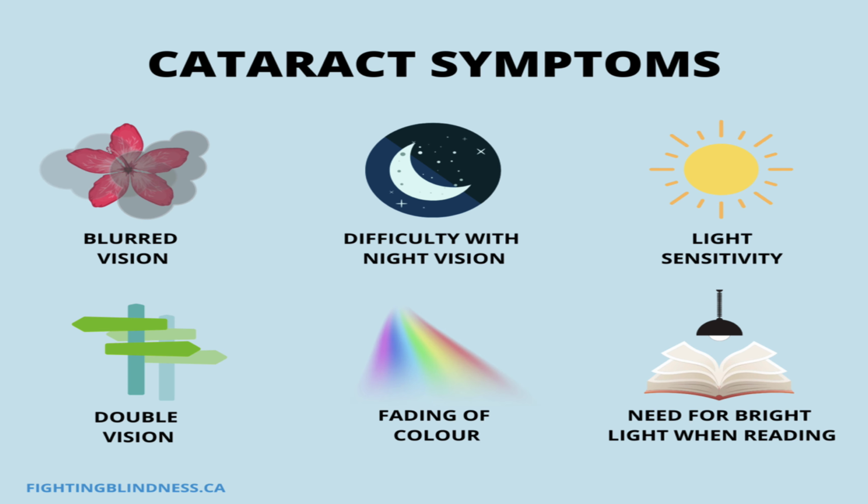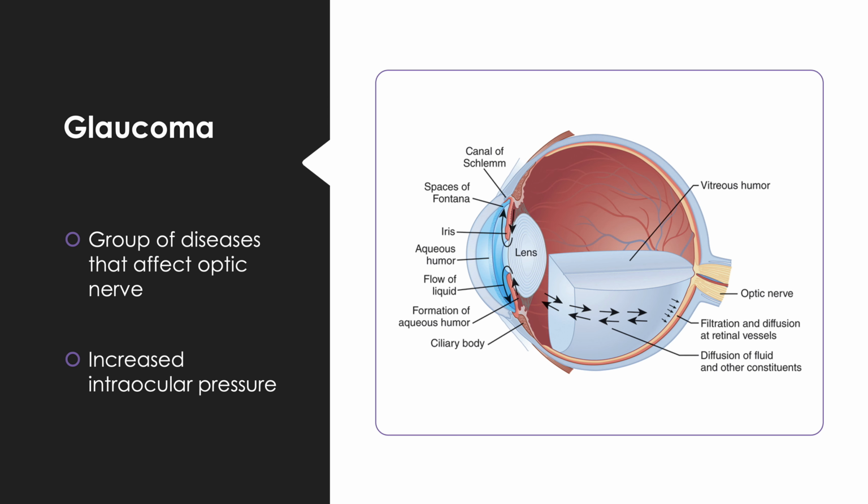It's going to cause blurred vision, double vision, light sensitivities, and they'll have a lot of trouble with night vision. So very common, especially as you age, with increased risk of cataracts, but that's just a clouding of the lens. It's not an emergency and can be handled outside the ED. If you see a clouding of the lens, those are just cataracts.